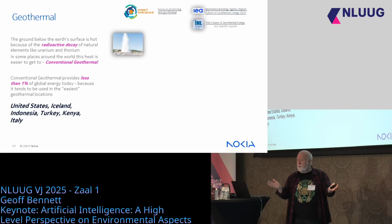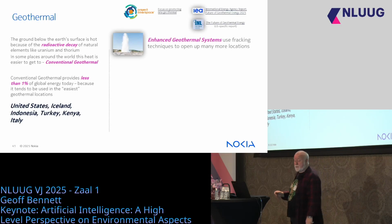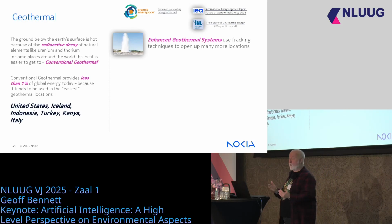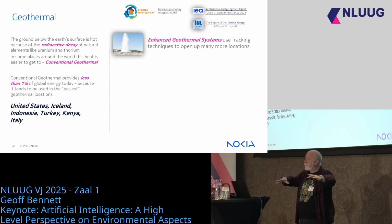And conventional geothermal generates about 1% of global electricity today. But it only works in certain regions. If only there was a way to make it more widely accessible. So we have enhanced geothermal that uses fracking techniques. Now, how comfortable do we feel about fracking? Right? But bear in mind that a lot of this is driven in the United States, and they just seem to accept fracking. I'm not sure why, but anyway, enhanced geothermal uses fracking techniques to fracture the ground under the earth, pump water down, the water gets heated up, and you generate steam. What could possibly go wrong?